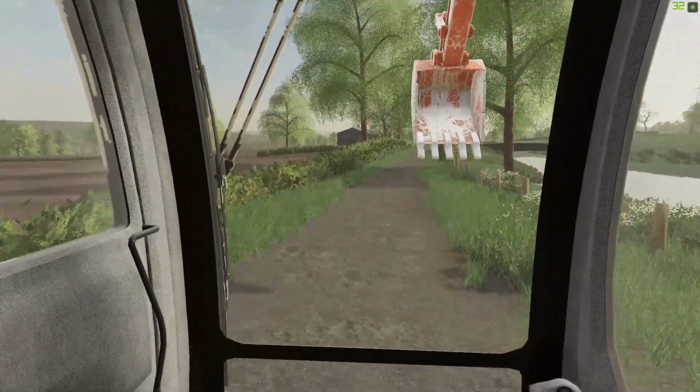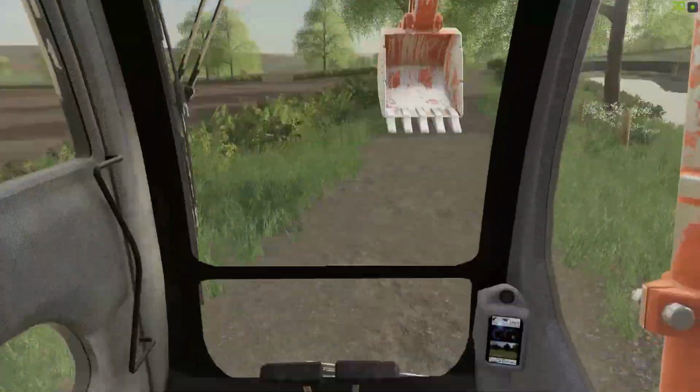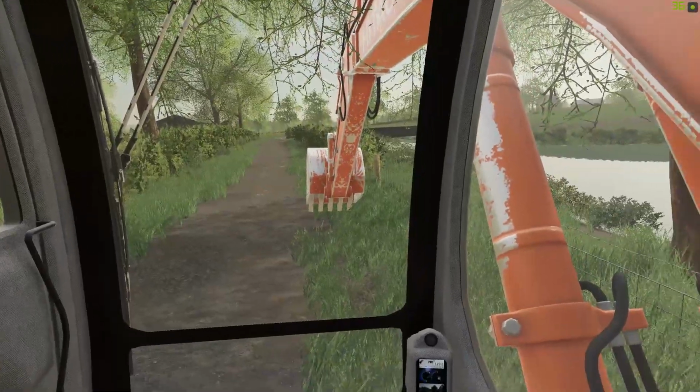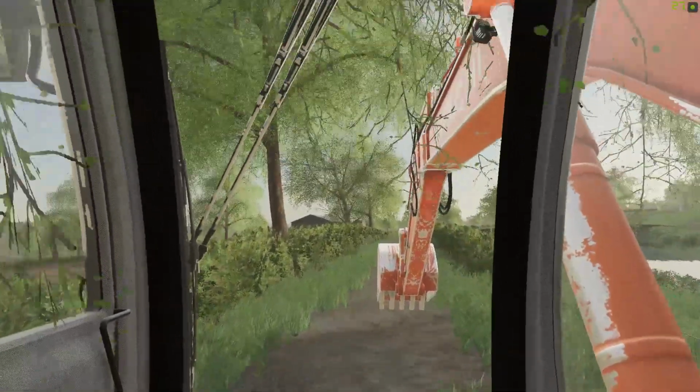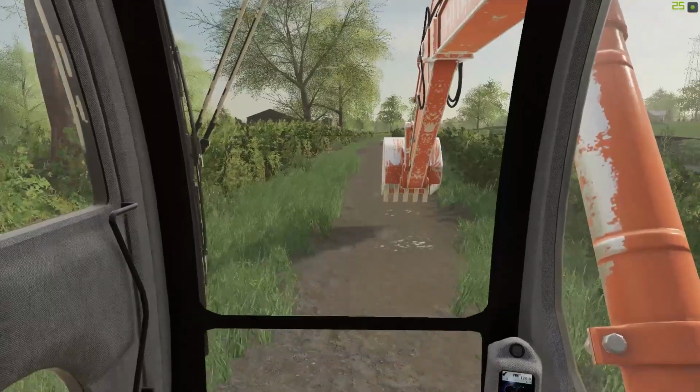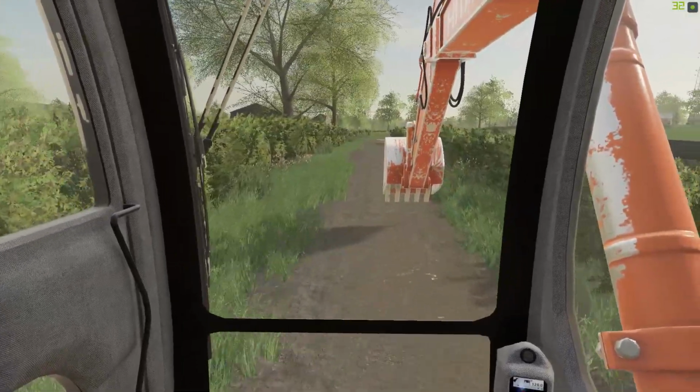Oh, this thing's slow. I want to get this lowered down again. Let's get ourselves straightened up here. Right, let's get ourselves straightened up before we attack these trees. It's quite low along here, that's the only thing. So hopefully we don't hit any big bumps and get the bucket stuck in the ground there. We should be okay.